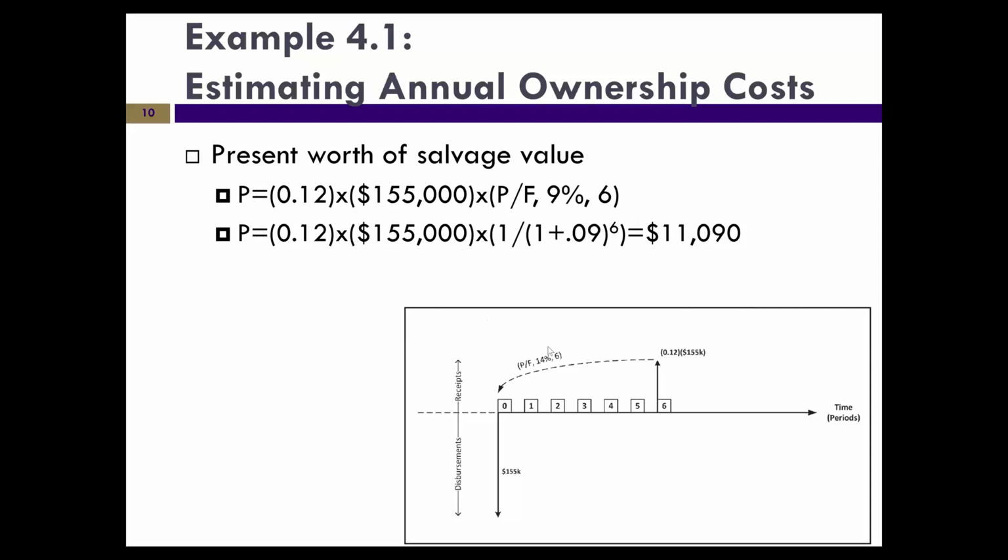So what we need to do is multiply that by the discount factor, which is 1 over 1 plus the interest rate raised to the exponent of the number of periods. In this particular case, it's at year 6, so we use the exponent 6, and that tells us that 12% of $155,000 6 years from now at a 9% interest rate is worth $11,090.